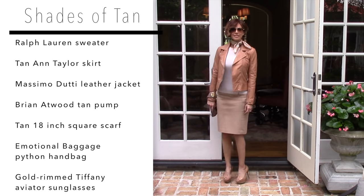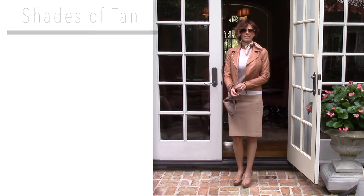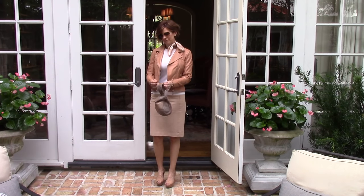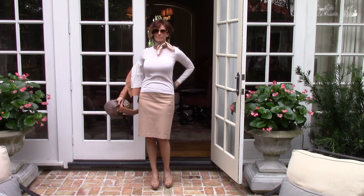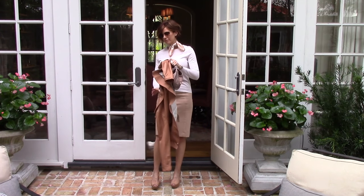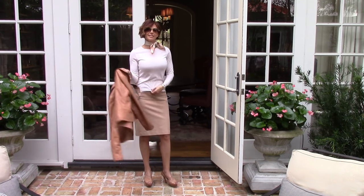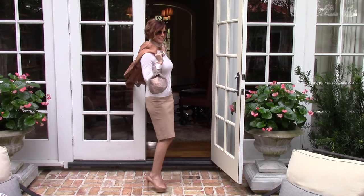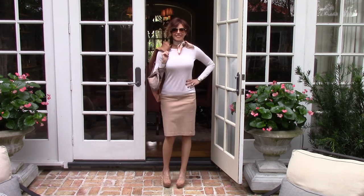And I, of course, love scarves. As you know, it was one of my first videos, 10 ways to tie a scarf, and I added the little scarf around the neck to complete this look and the tan wrist wrap handbag. But tan head to toe, it's very, very sophisticated. It's kind of a modern preppy, and I think tan works well on everybody. So it's also one of my favorite trends for this season. I just think it's so elegant and very Jackie O-ish.